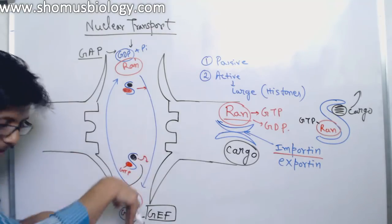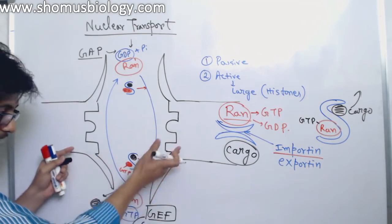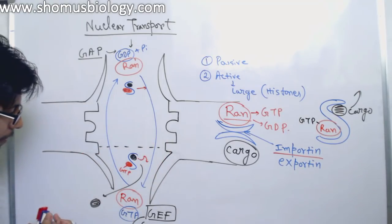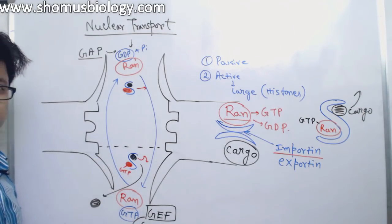Actually, this process is working inside the nucleus. I don't have much space because the board is ending here. I think the view is ending here. That's why I'm drawing it here. But actually, this means inside. This is the border. This is inside the nucleus. So once RAN GTP is attached there, cargo protein falls off and is delivered inside the nucleus. That's how easy it is.